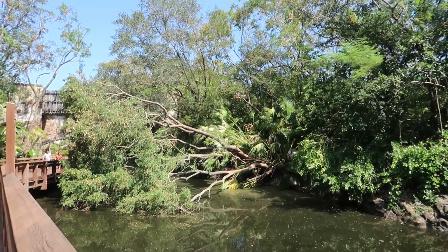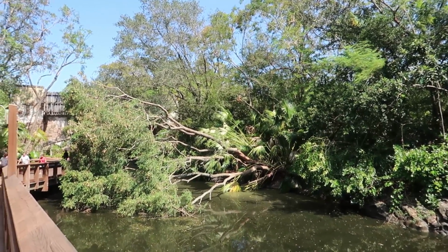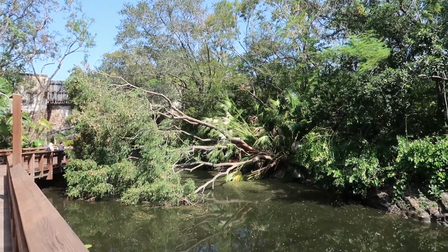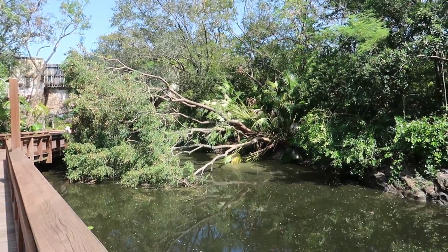Animal Kingdom was one of the most heavily vegetated parks, and there are a lot of trees down. It makes me wonder, they're not using this waterway anymore. They used to have a boat ride in it when Animal Kingdom first opened. Do you think they're just gonna leave this tree in there? Because they don't need to take it out. It kind of adds to the way that this looks.